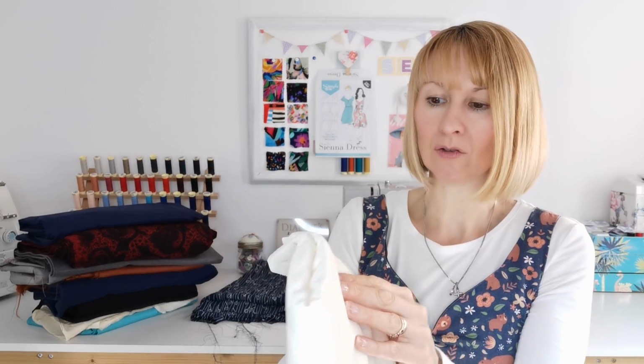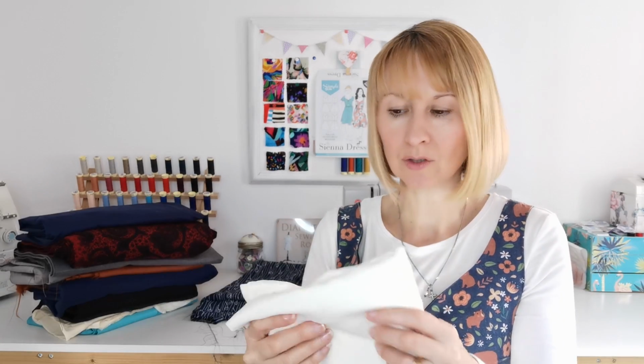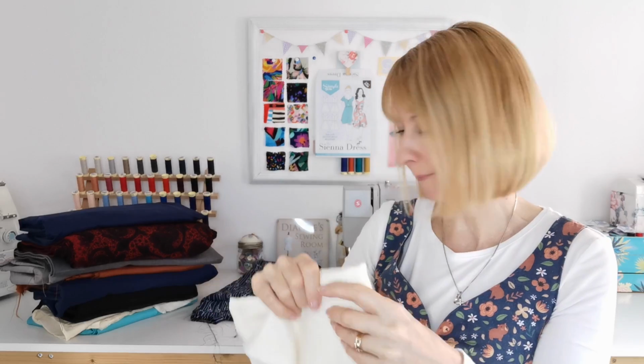And then this feels sort of like a crepe as well. But I think this would be really good. This is a cream. I don't know if you can see that on camera. I think this would be really good for if you're underlining things, especially if you're making a dress that's quite sheer, and you want to make sort of a long camisole for underneath or a long slip to go under if you're wearing sheer dresses in the summertime. Often you need something underneath, so I think that would be really good for that.